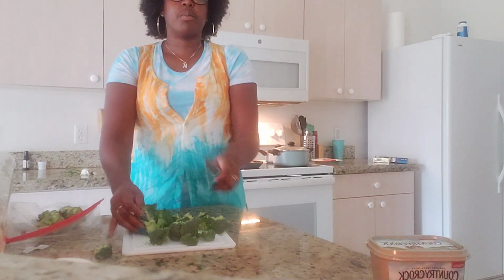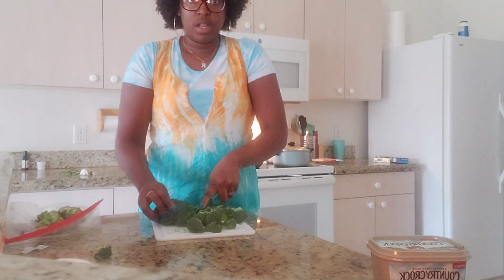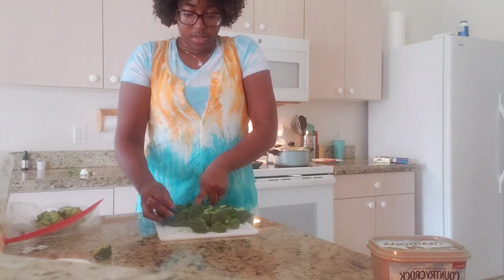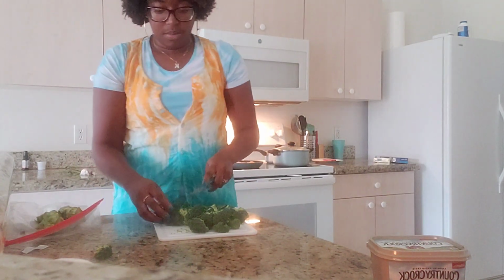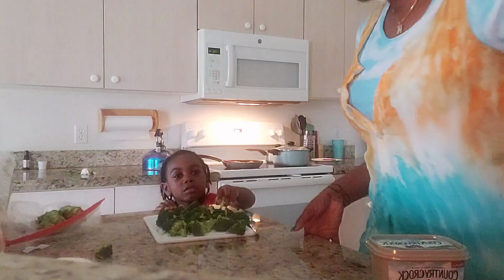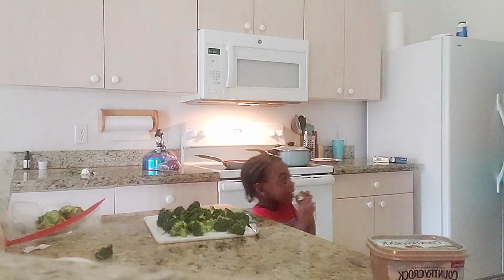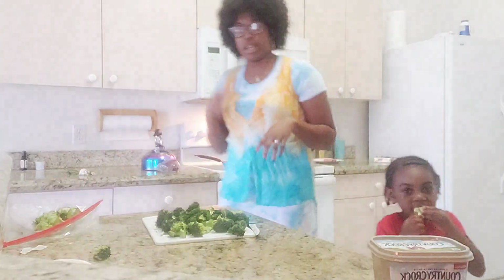You know, we're on dim vibes today. Got the candle going on. Hopefully the lighting is not that bad, but it's a vibe. Turn the light on just for a little more light.